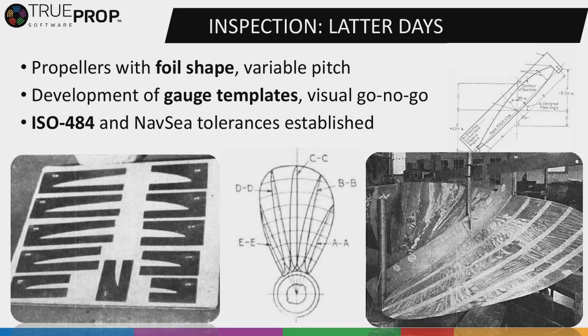So in 1981, the ISO 484 criteria was released, and later in 1987, NAVC, which was working with the Navy to inspect their propellers, also established their own inspection method that used visual gauges. And that's what we're seeing here. On the left, we're seeing gauges for the edges of the blade, and these would go on the edge. You could rock these gauges back and forth to check the upper and lower surfaces of the edge, the nose radius, and you could visually say, yes, it's in tolerance, no, it's not.